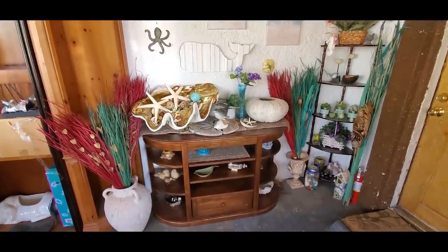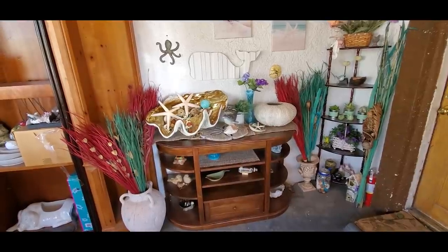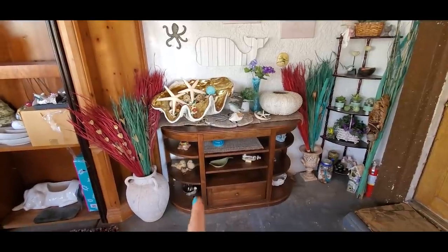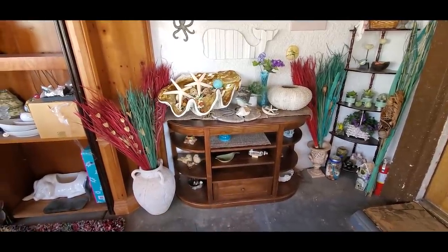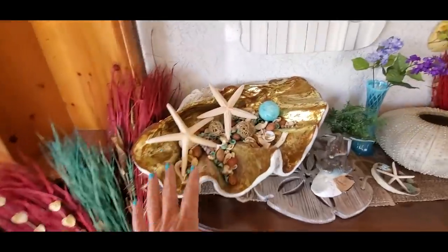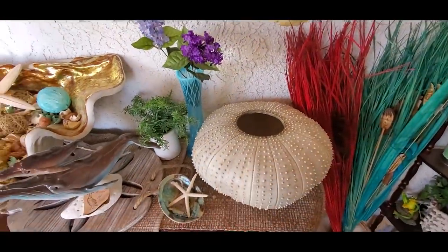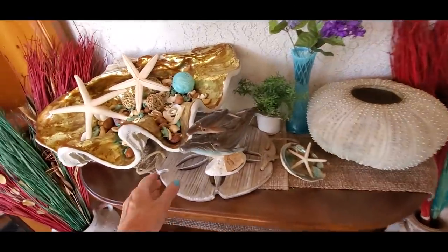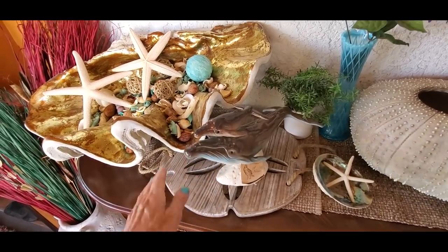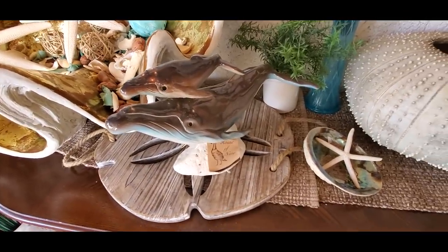So here is my one little section. Everything you see here was purchased at either a thrift store, an antique mall, or a yard sale. The piece of furniture came from Dog Junkies, as did all of the little colored grass. Of course, you probably saw me buy the big clamshell. I got this in California on one of my trips. This came from an antique mall and had belonged to a really dear friend of mine who passed away, so that's a really special piece for me.